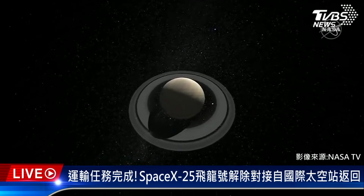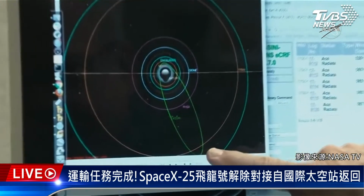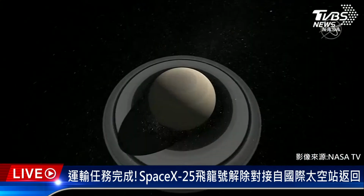Picture yourself going click, click, click, click, click up a huge roller coaster. And then starting in, it's just falling. As we whip through the space between the rings and planet, we'll be going 120,000 kilometers per hour.